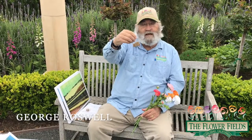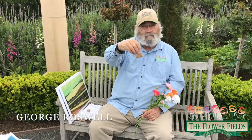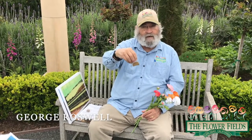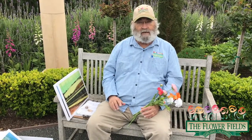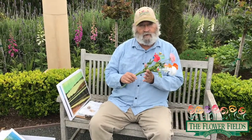So what they do is they mix them with sand and water, and that's what they plant. And they start planting in September and October. And they go back and forth on our flower fields up here, 50 acres back and forth for September and October, for two months, and plant all of the seeds that are going to grow the ranunculus that are going to come out later.